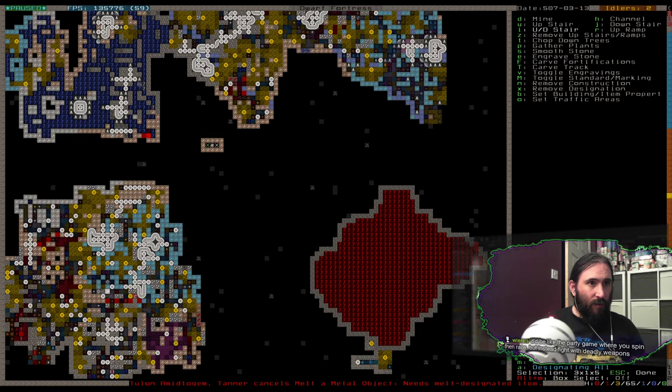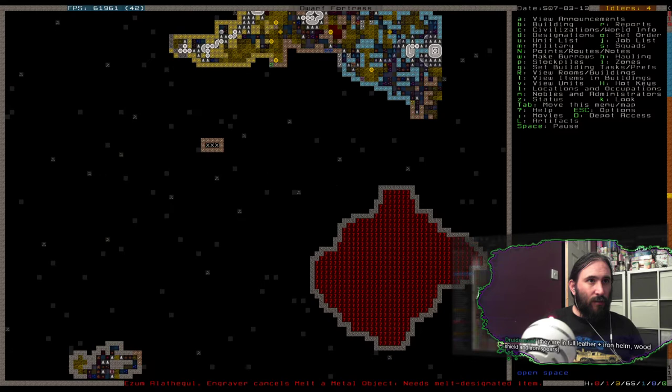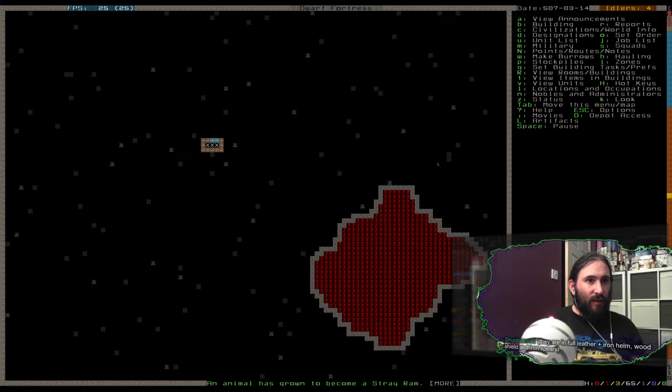And hopefully that won't breach any sort of cavern. I don't think it does. Looks like we're okay, right? Although this unexposed cavern area here is a little bit concerning. We'll see though, we'll see.